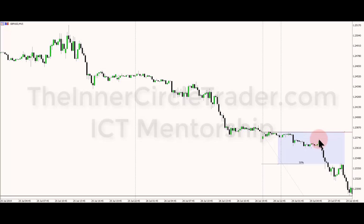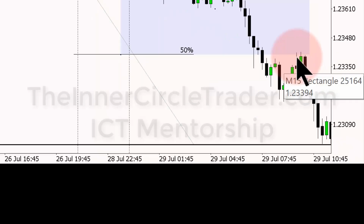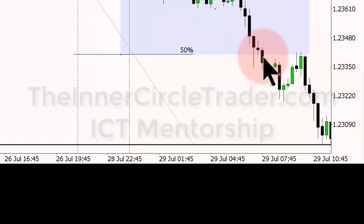What makes it high probability is that we're in the upper portion of this 50% of the unrealized dealing range. So this is the ideal scenario for entry. Price declines and then comes right back up to the 50 level. Now notice that it's coming back to this 50 level and a fair value gap right in here.